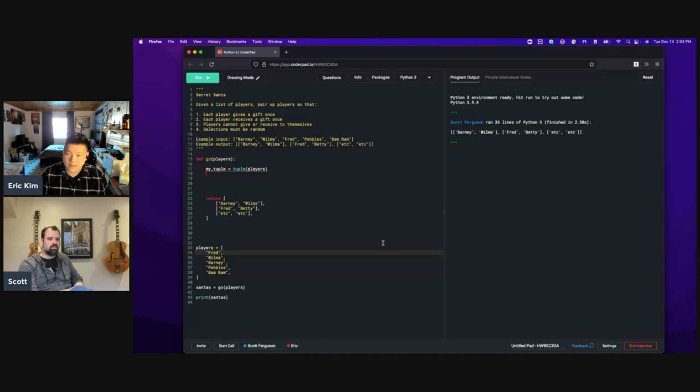Let's see. So let me ask you this: does it matter at this point if it's a tuple or not, or even in the output? Tuple. My example is actually just a list of two.